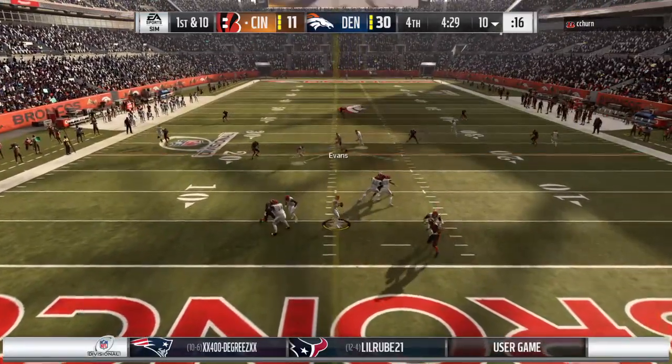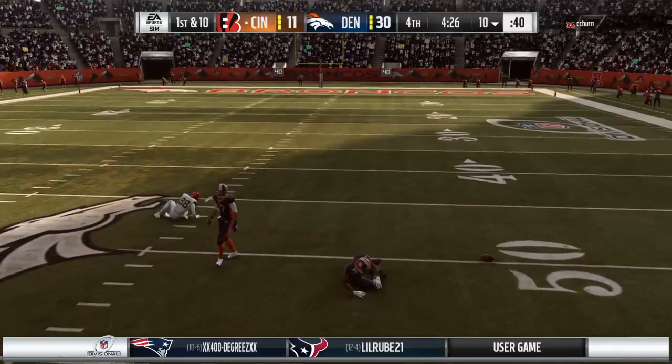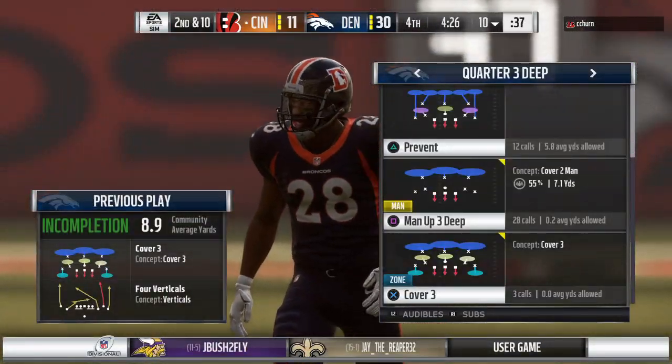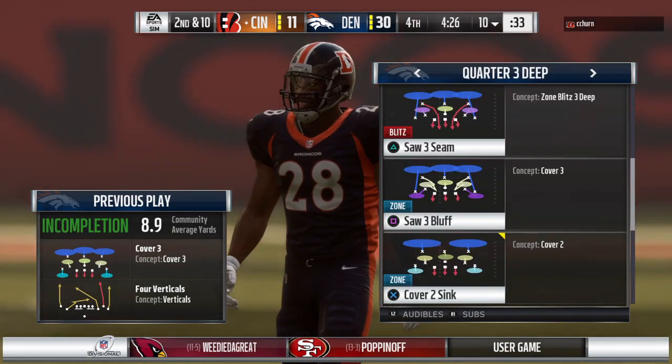Following the fumble recovery, it's Wilson. He's going to look deep down the field. And incomplete there, almost picked off. That's one you maybe expect your roaming free safety to come up with. But it's 2nd down.